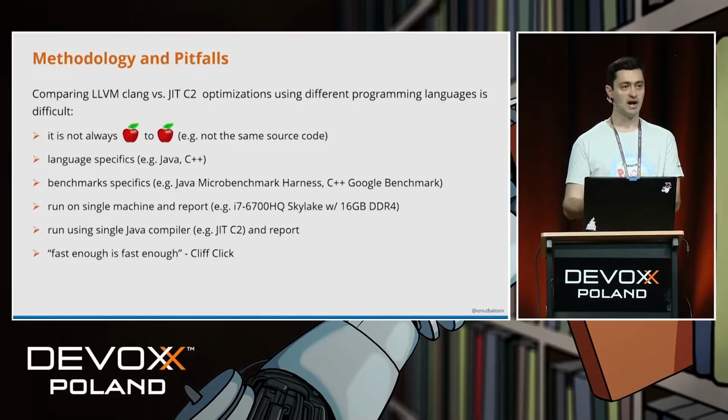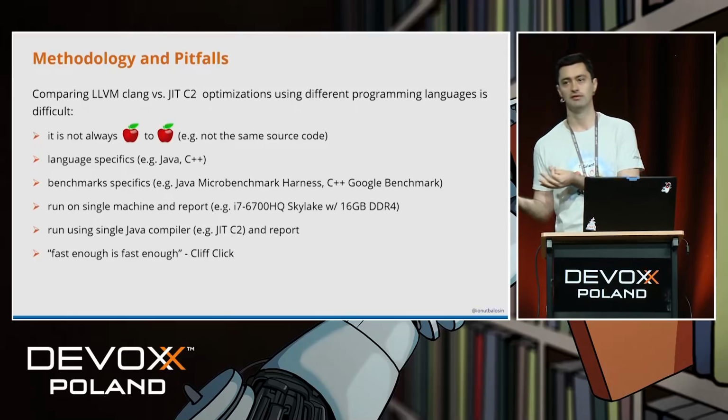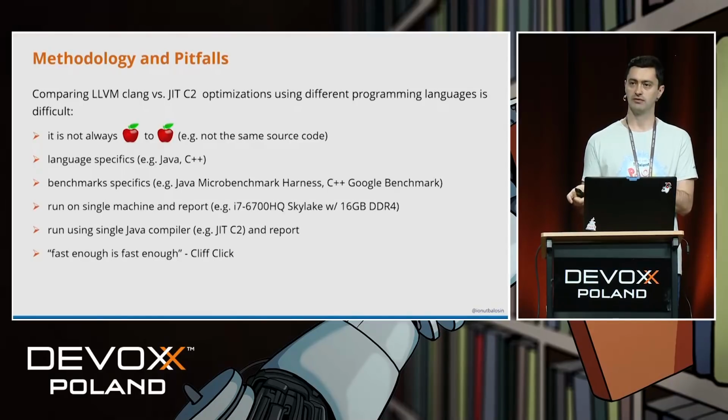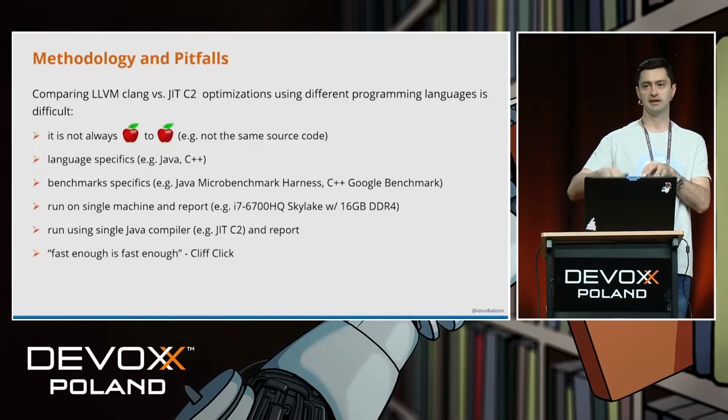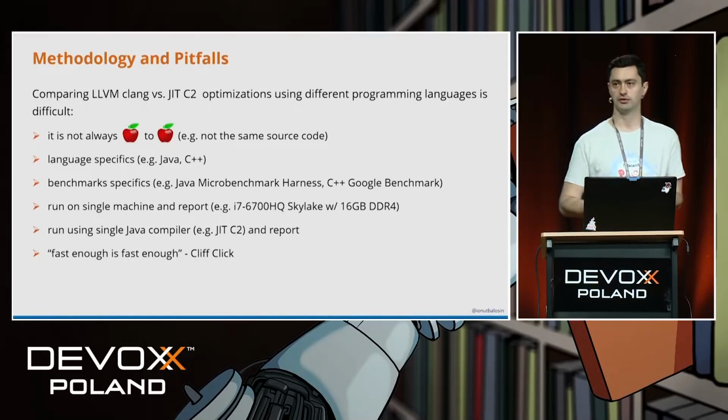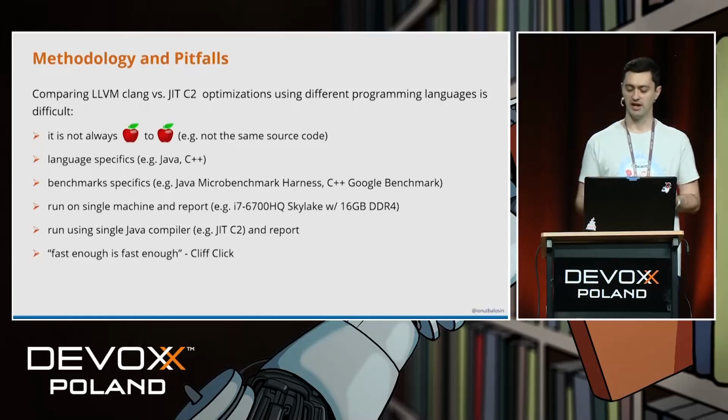However, I ran all the tests on a single machine, my laptop, so the timings might be different if you run on a different architecture. And also, as you will see, in a few cases it's a comparison between 2-something nanoseconds versus other 2-something nanoseconds, slightly different. In this case, I would say it's fast enough. When we zoom inside decimal nanosecond precision, probably it's the end of story. We can't say one is better than the other.